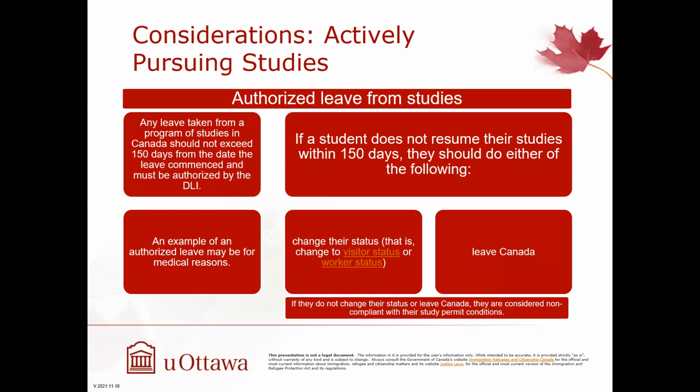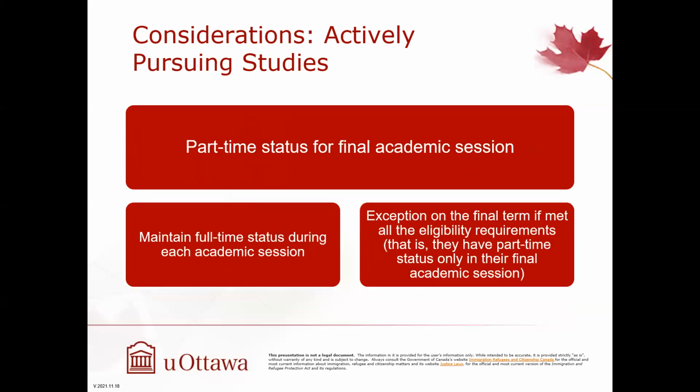If you are in a situation where you need to take a leave from your studies, we would recommend that you reach out to us to have a one-on-one advising appointment with an advisor, just to make sure that you have all the info that you need to take into consideration in that kind of situation.